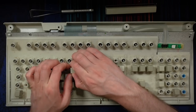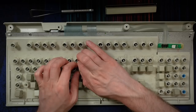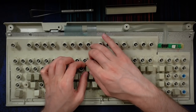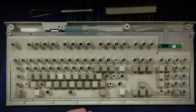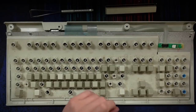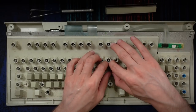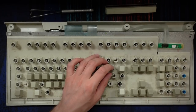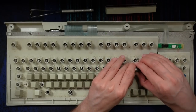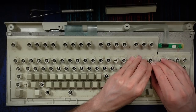But I would be curious to try a modern Unicomp Model M repro and compare it to the authentic article, just in terms of design and feel and sound and, you know, quality of materials and whatnot. Maybe I'll see if I can get my hands on one.